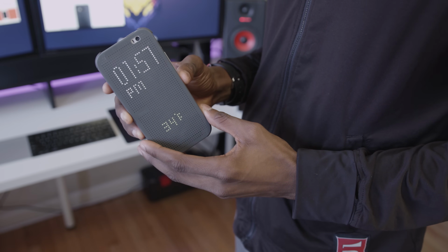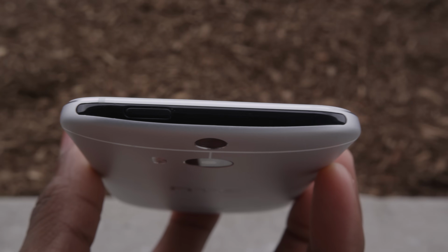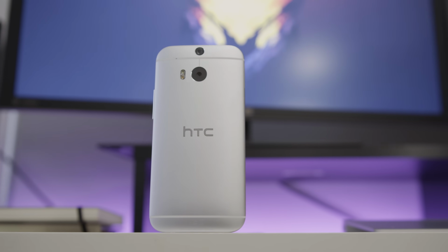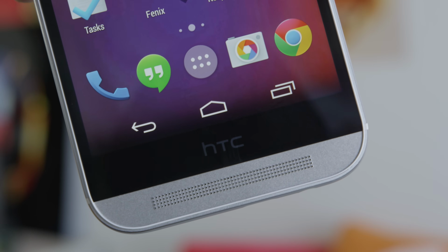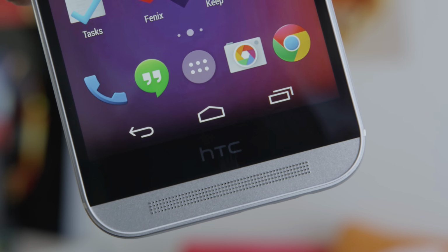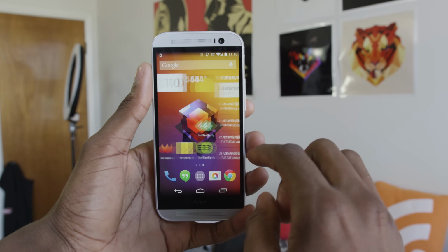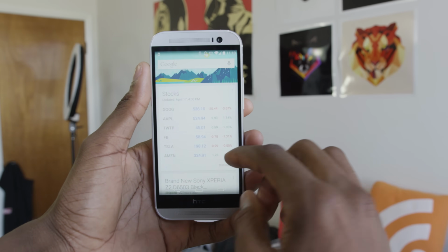The only thing is it's a little bit slippery since it has these rounded metal sides, so I opted to put this carbon fiber skin on the back of mine to help with grip. And I'm also rocking the Google Play Edition version of this phone that's available. That's another huge reason why I like this phone so much. And if you look at the long list of phones that I had my main SIM card in during 2014, the Google Play Edition One M8 was my daily for the longest duration.